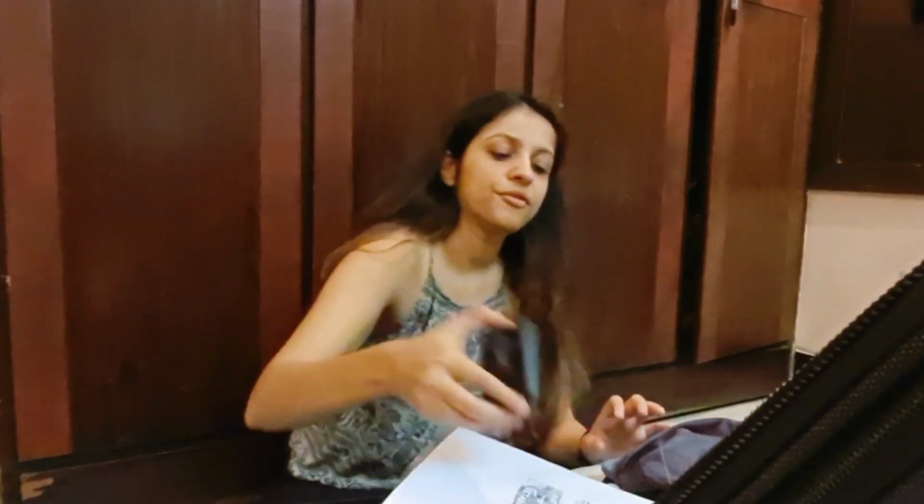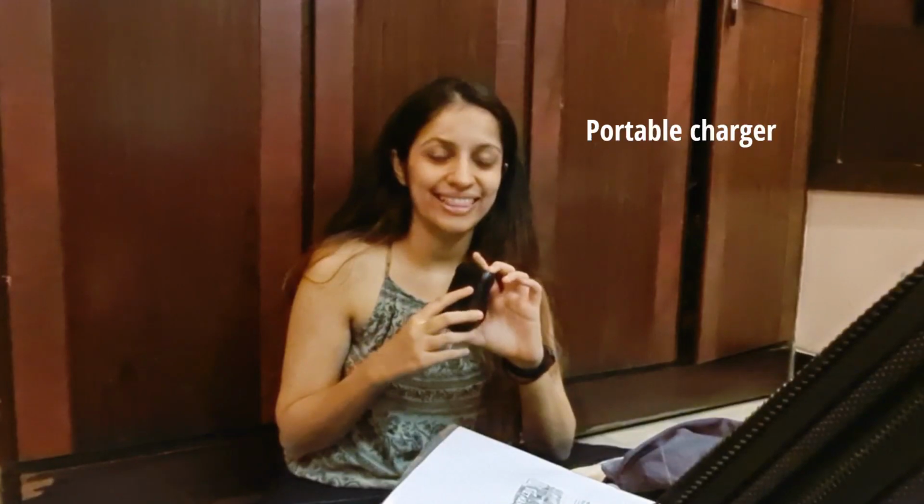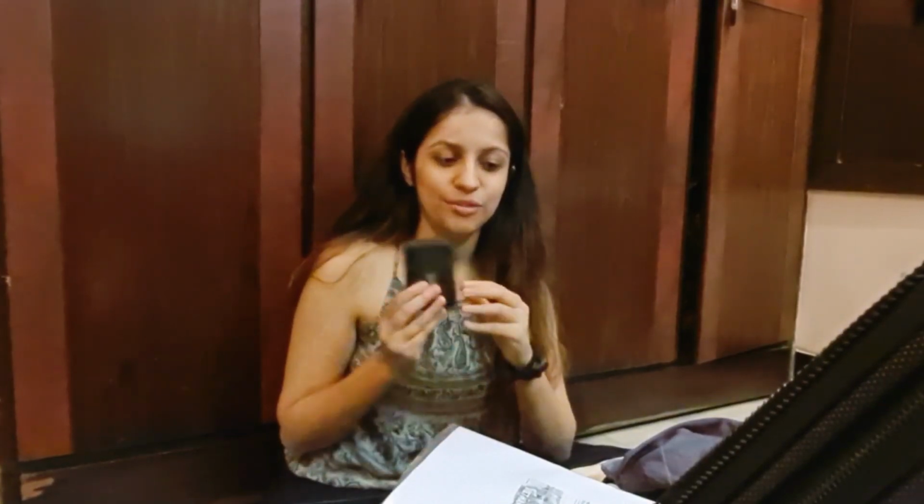Then I have my portable charger. I like carrying this when I'm traveling, of course, because I use my phone a lot to create content for Instagram and now for YouTube. So definitely I've carried 2 of these because I'm sure I'm going to need a lot of battery while traveling.